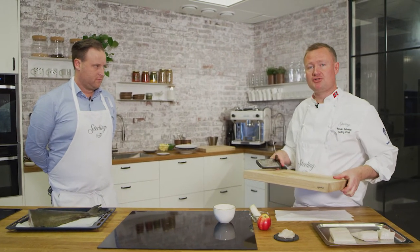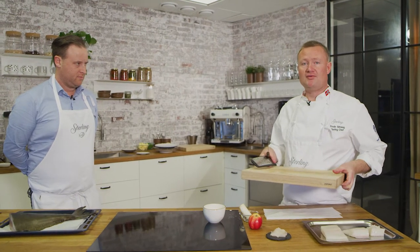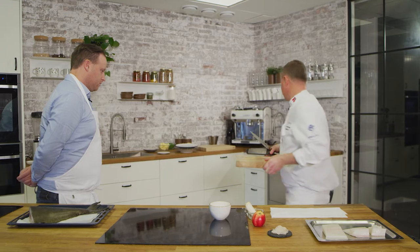And then I change the cutting board, because when you are finishing with the fish, you can change the cutting board, because when you go and work with vegetables, you have to have a clean and new cutting board.